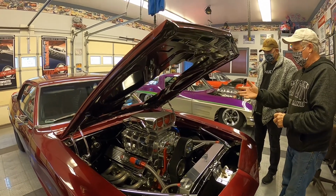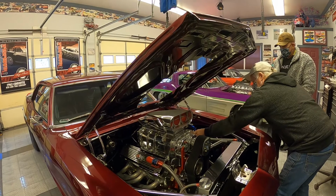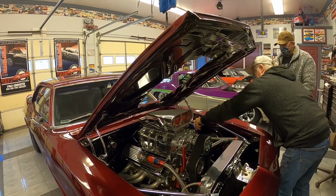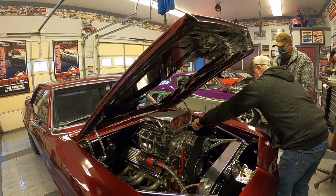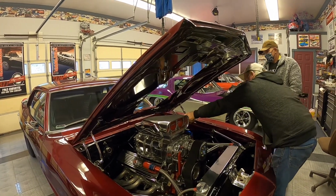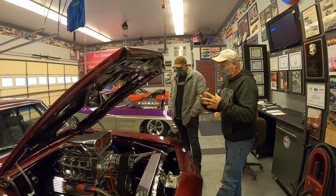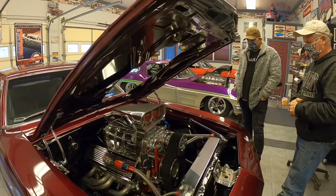It was mechanically injected. Now this is just fake. That's where the fuel came from. That's just fake, and this is my throttle position sensor for the computer, and all my wires run through this fuel line back to the firewall. So I kind of made it look like it did. But it's all electronic fuel injected now.